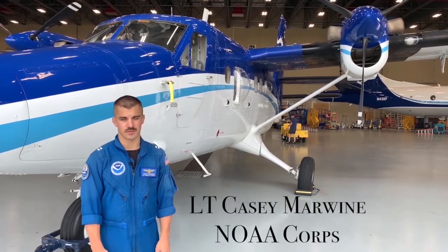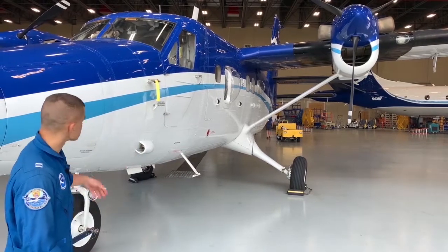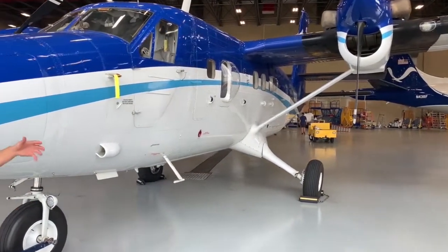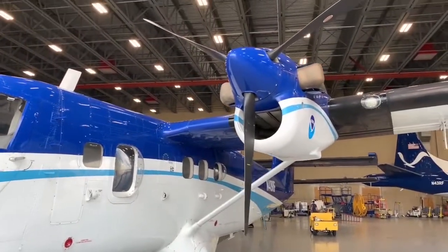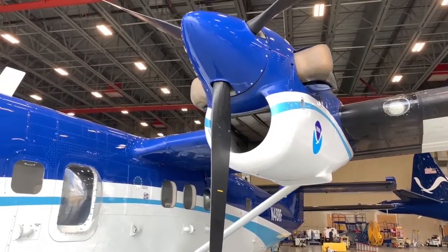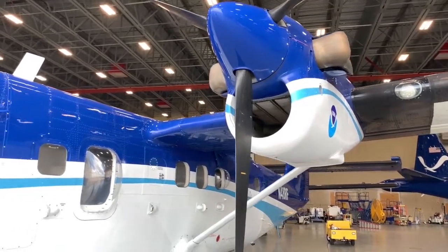Lieutenant Casey Marwine of the National Oceanic and Atmospheric Administration. I am a Twin Otter pilot, and this is one of our 4 Twin Otters. The Twin Otter has 2 PT6 Alpha 27 engines and 620 horsepower, full feathering, full reverse, cruise 135, 140 knots.